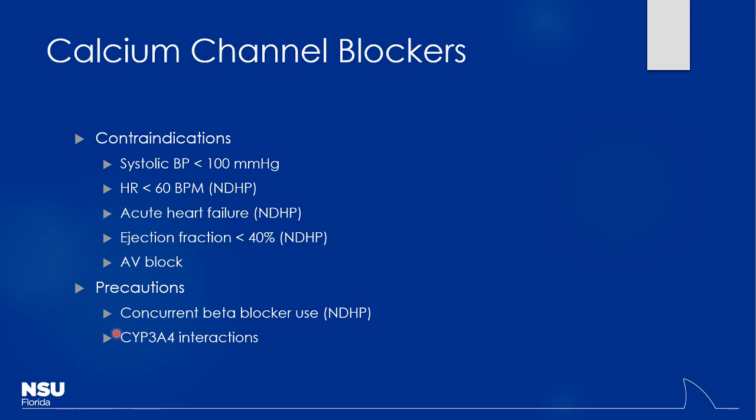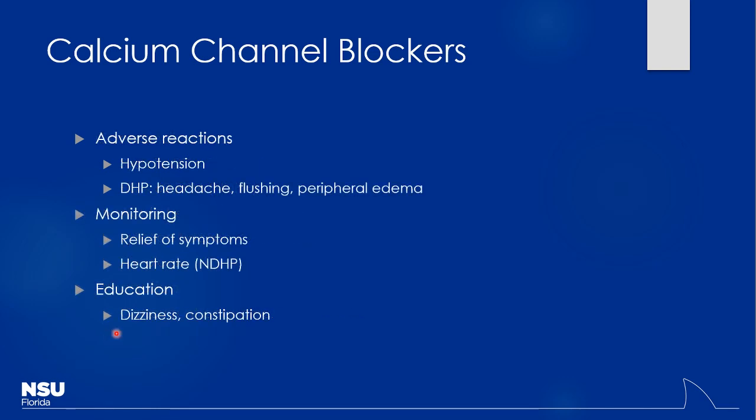Versus if I said, oh, they started drinking grapefruit juice along with their amlodipine, levels would do what? They would go up because that's a CYP3A4 inhibitor, P-gp inhibitor, right? Good. So again, side effects we already talked about. Remember, we see a lot of flushing associated with these.